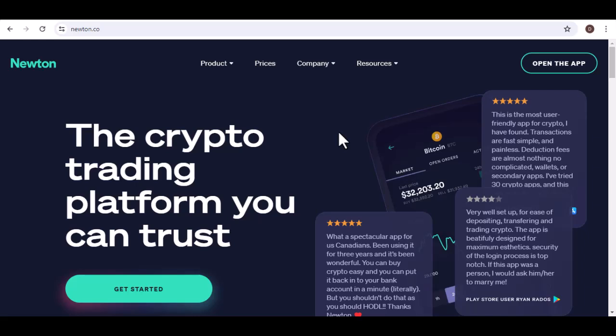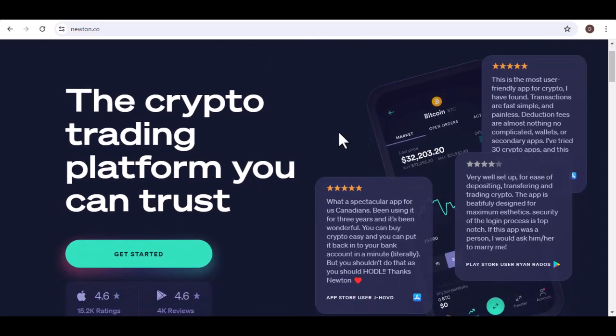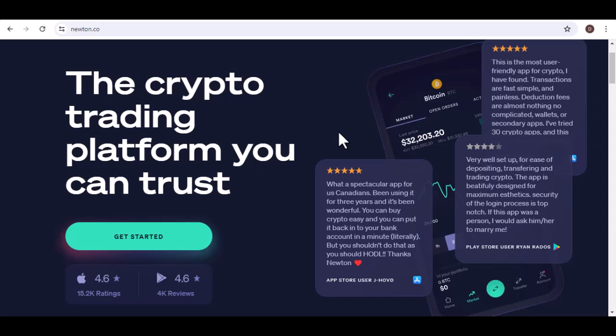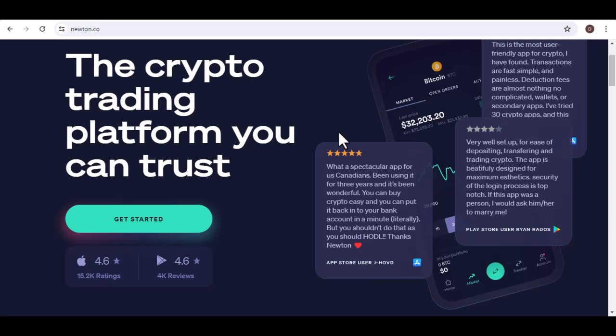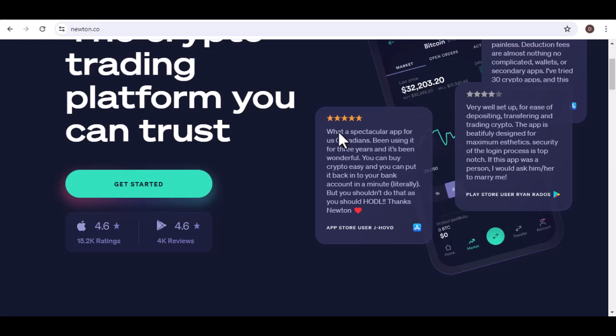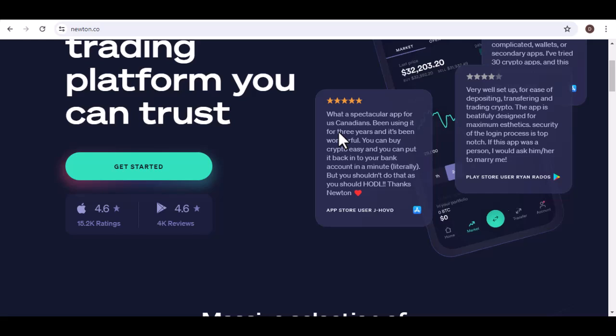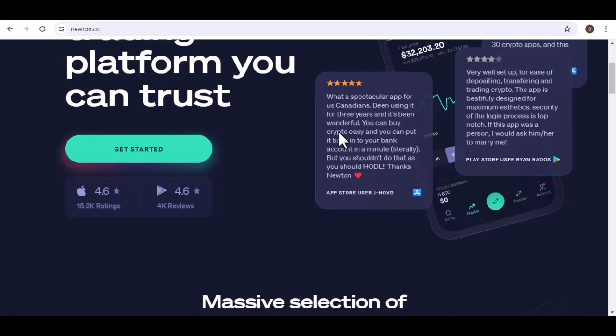Ever heard the horror stories? People losing their hard-earned crypto because they forgot their login details, or worse, fell victim to a phishing scam. Yikes! Now, if you're just starting your crypto journey, you might be wondering, where exactly do I keep all these digital coins? Is there a special crypto vault or something?